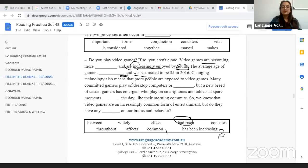Changing technology also means that more people are exposed to video games. Many committed players play on desktop computers or dash. So where else can we play video games? It's easy. Video game consoles we generally have where we can play. But a new breed of casual gamers has emerged who play on smartphones and tablets at spare moments dash today. So spare moments, whenever they get spare time. Whenever they get spare time can be throughout the day, not a particular time. Throughout means any time basically. It can be morning, evening, afternoon, night, any time that they get.